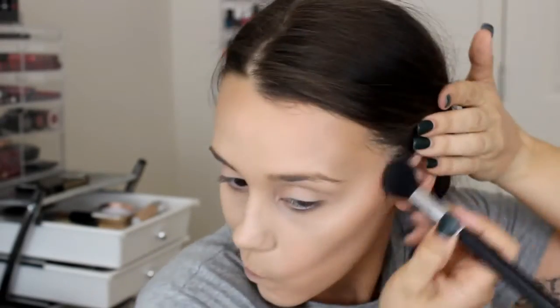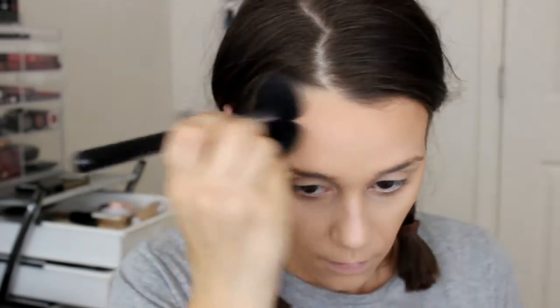Like with the other liquid highlighters I've used before, after powder and then contour and then blush, you can't really see the highlight as much anymore, but this one still pokes through, and that is absolutely amazing, and I've never experienced that before, so I really do enjoy this liquid highlighter.